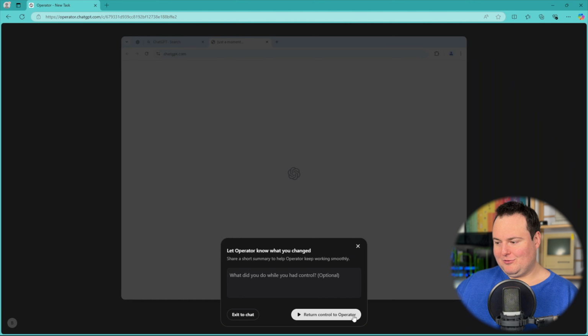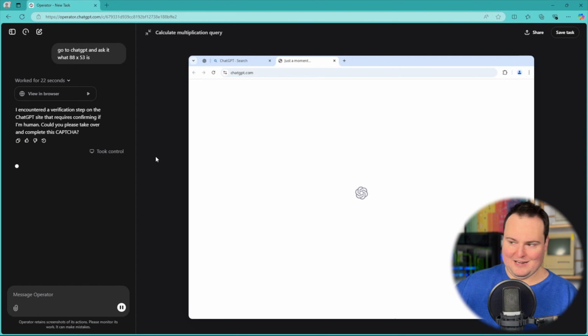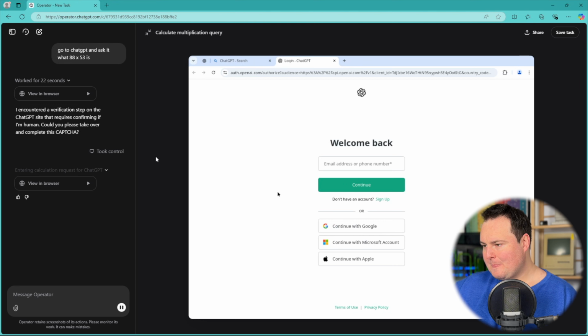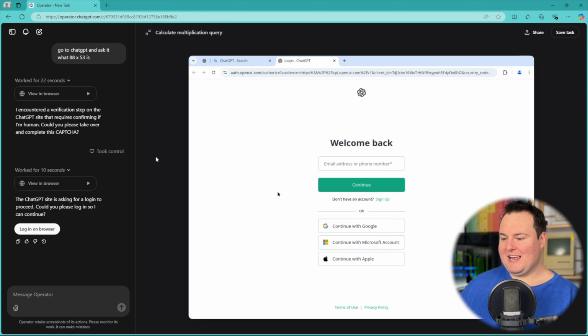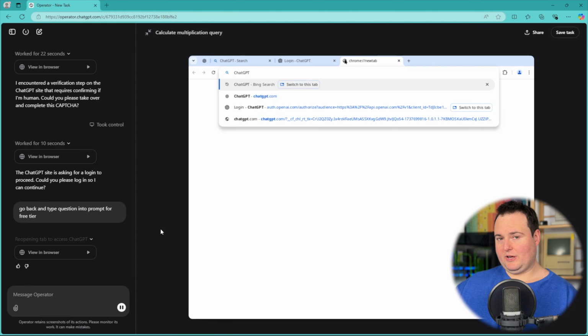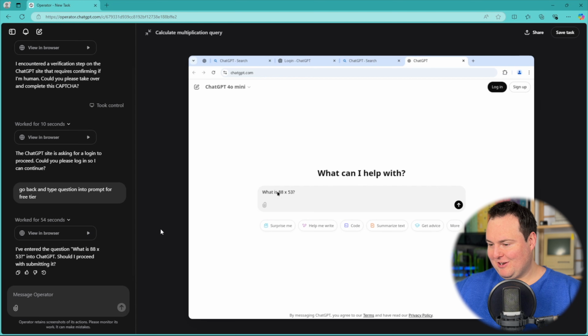So you can just then manually take control and have it go back into it once you've manually solved the CAPTCHA or entered login info. So we are now going to see if it will... it keeps trying to make it log in or something like that. So it doesn't seem like this is going to work. Nope. Oh, okay, it's working. It's trying again. Oh, it's doing it. It pasted it. All right, press enter. Yes, you absolutely should proceed and submit it.